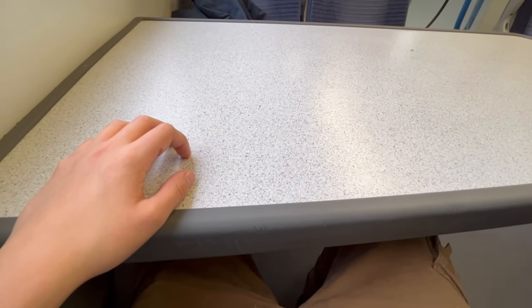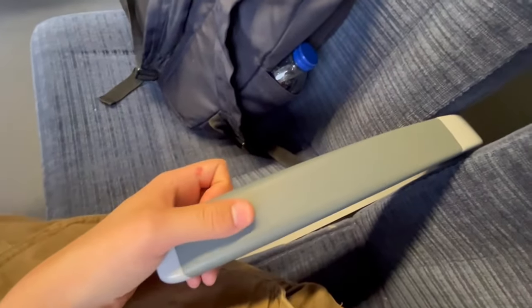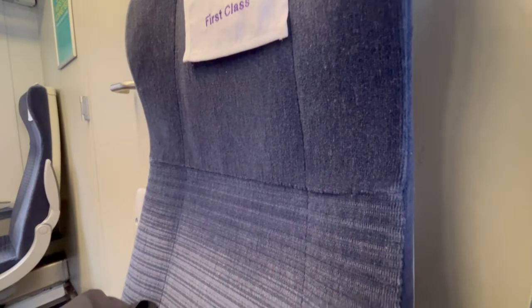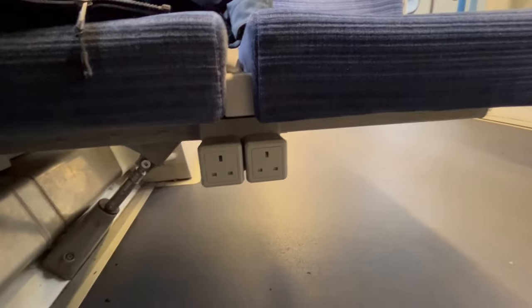Right, time for a seat tour. In first class, there's a large table, perfect for working or eating at. Down to the side, you can find armrests either side of you. Comfort of these seats is alright, and much better than in standard class. One pro of first class over standard is the addition of plug sockets. There's one per person.